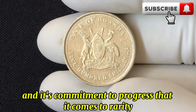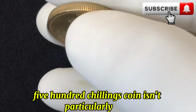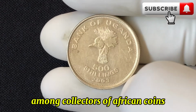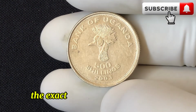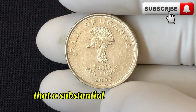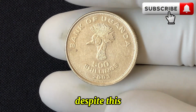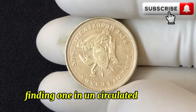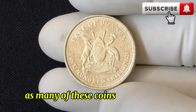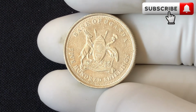When it comes to rarity, the 2003 Uganda 500 shillings coin isn't particularly rare, but it's still a sought-after piece among collectors of African coins. The exact mintage numbers aren't widely published, but it's known that a substantial number were produced to meet circulation needs. Despite this, finding one in uncirculated or near mint condition can be a bit challenging, as many of these coins were heavily circulated. Now, let's talk about the value.